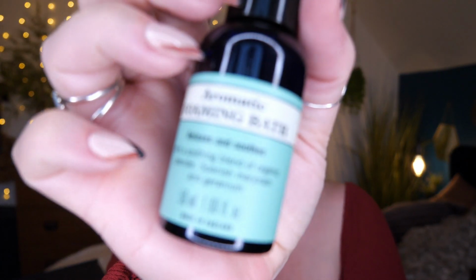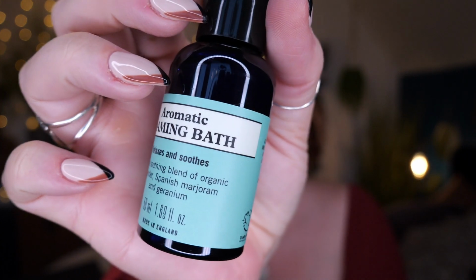Day number 8 up here. Almost everything will work again if you unplug it for a few minutes, including you. We have got here aromatic foaming bath, which relaxes and soothes with a soothing blend of organic lavender, Spanish marjoram and geranium. And there's 50 mils there.